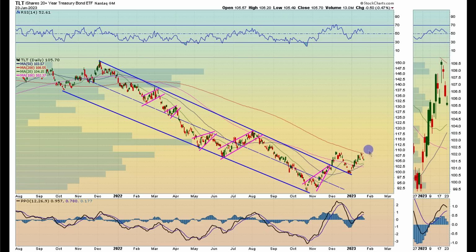TLT, you can see, has backed off a little bit. You can see here it had matching highs. Some might call this a double top. It's really not a double top until we crack from this low and then potentially start moving down from that point. We did have a negative divergence there, and a negative divergence here as we had those matching highs, and we're seeing it back off slightly right there.